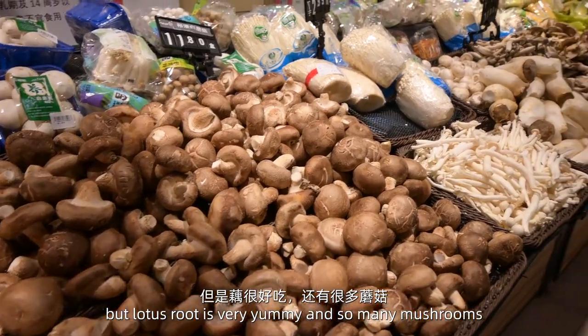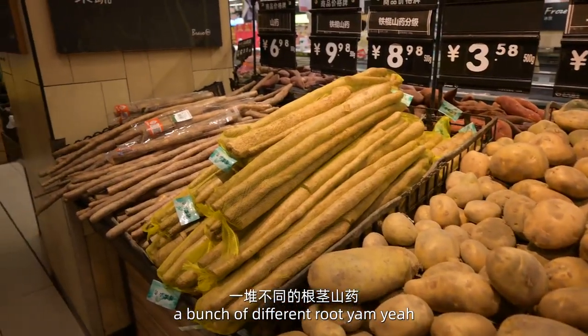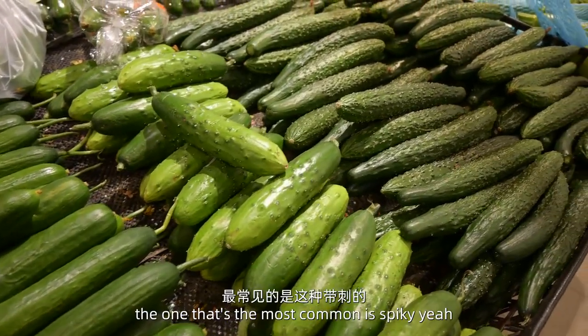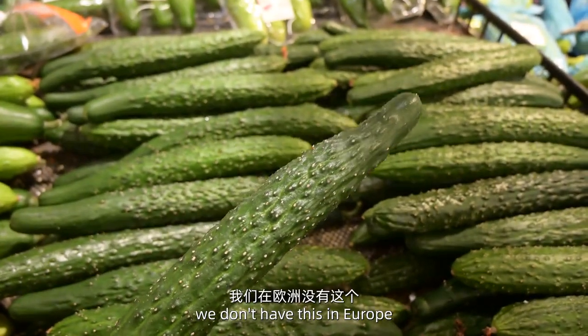And so many mushrooms. If you're a vegan, this is paradise. And a bunch of different root veggies. Yeah, yam. Yeah, and different types of cucumber. Your cucumber, the one that's the most common, is spiky. Yeah. We don't have this in Europe.